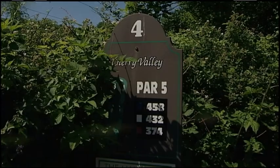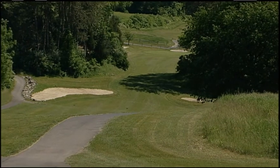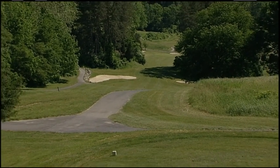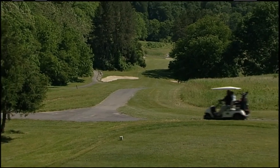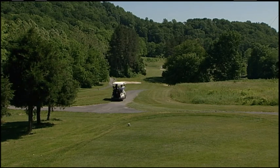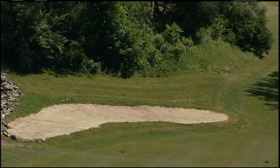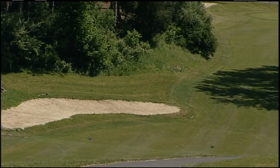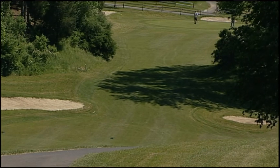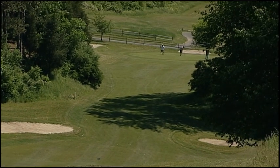This hole here, once again, is a risk-reward hole. It is 452 yards, our par 5, our number 4 hole. It is cut out of the mountainsides of the Pocono Mountains. And as you can see, the sand trap on the left-hand side is basically 225 yards down there. Hitting the ball to the left-hand side is going to filter you down into the middle of the fairway. As you see on the right-hand side, if you don't hit it straight, you're going to get in trouble.